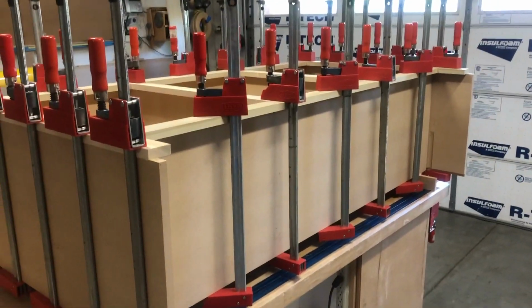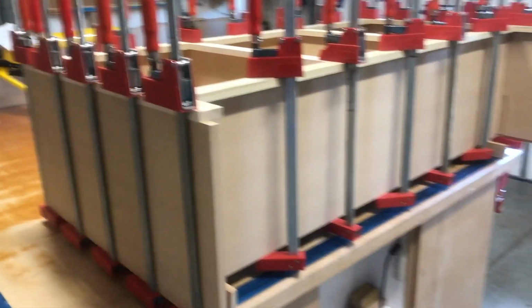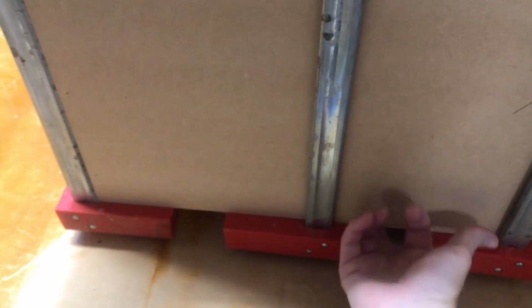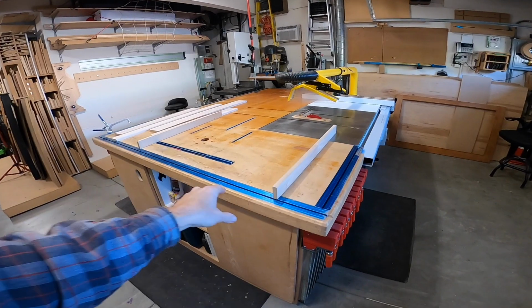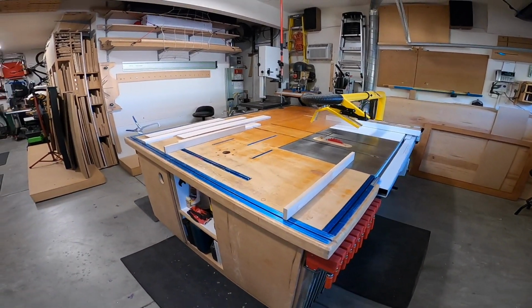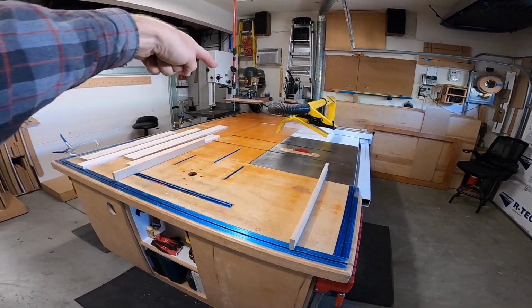This is really nice. Once this is done and these guys are clamped up, let's say there's 15 clamps on it, you can actually leave this sitting here, or if you need to clamp up another cabinet, what I do is I just slide this, boom, over there. You can use these risers and just slide it right over onto this workbench, and you can store the cabinet over there while it's drying.